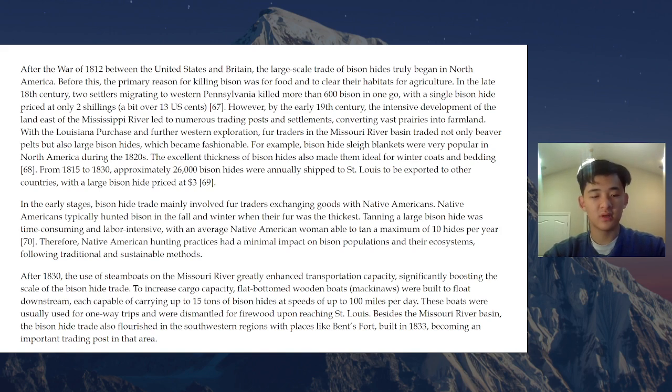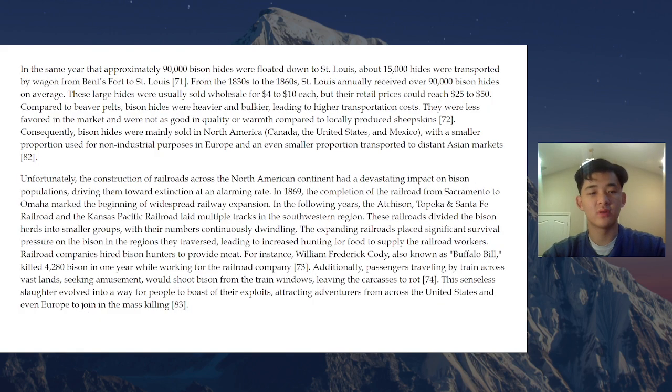After 1830, the use of steamboats on the Missouri River greatly enhanced transportation capacity, significantly boosting the scale of the bison hide trade. In the same year that approximately 90,000 bison hides were floated down to St. Louis, about 15,000 were transported by wagon from Bent's Fort to St. Louis. These large hides were usually sold wholesale for $4 to $10 each, while the retail prices could reach $25 to $50.